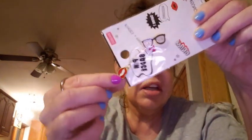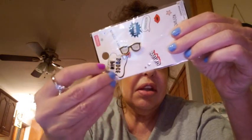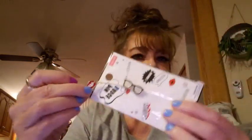And then I found this. This is a pin badge, you guys. How cute that is. Oh my gosh. Little glasses and a little lip. This was $2. I mean, look how cute that is. I love it. So cute.